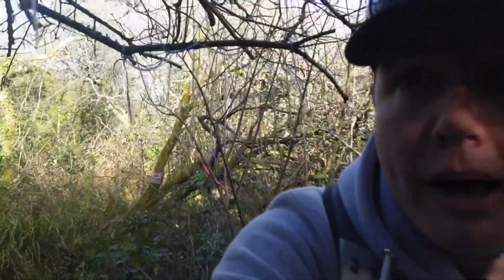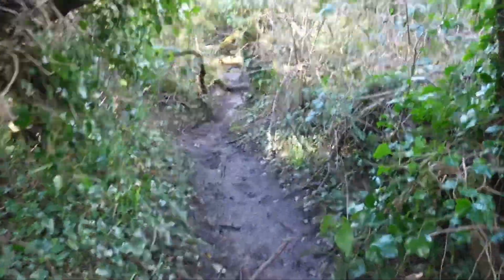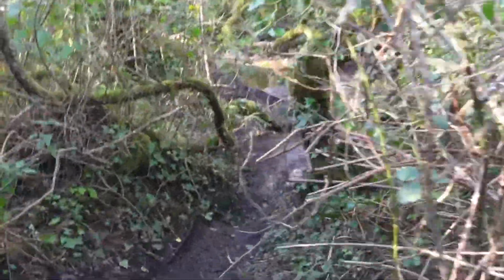Oh. All right. Okay, right, back out onto firmer ground. So let's head back to the first pathway that I saw, which again was very boggy. Right, so we are back at that first path.